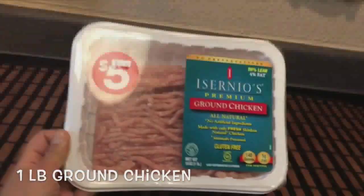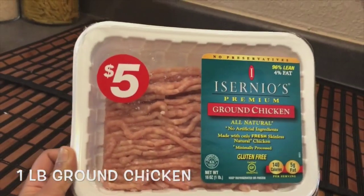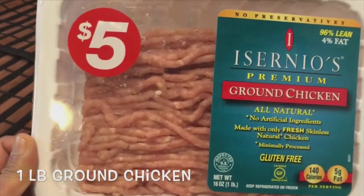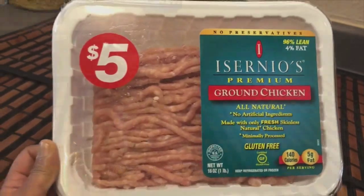First things first, here's the protein. You do need your protein, and I'm using ground chicken, but you can use ground pork as well. Or if you don't want to use animal protein, feel free to use cut up tofu. That will work in this dish as well.